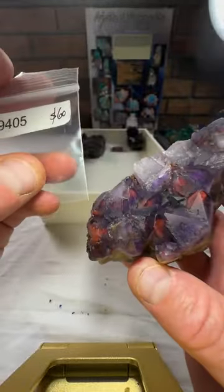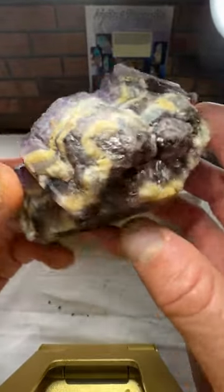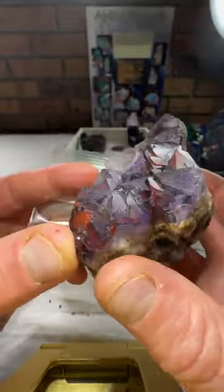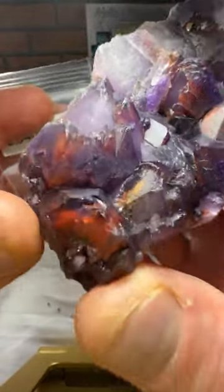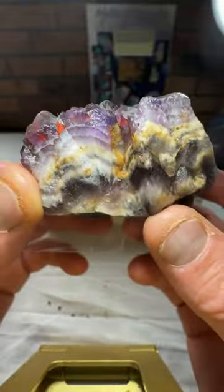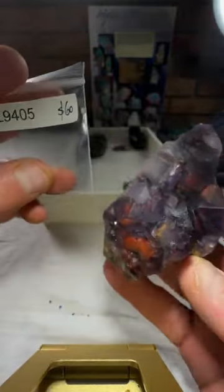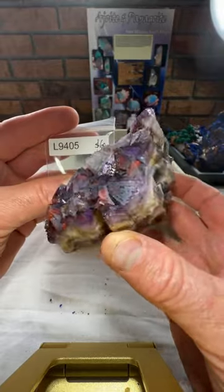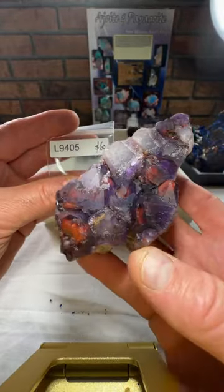Bad student, you didn't hear. The red is hematite. The yellow, that is just iron. I think that's the only one with the yellow. Oh, that could be limonite, actually, on the inside. That right there is probably limonite. Oh, it's iron staining is what it is. $60 for that one, $94.05. It's so beautiful.